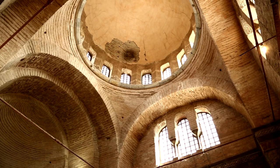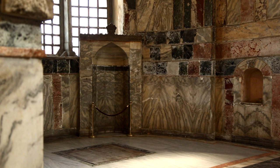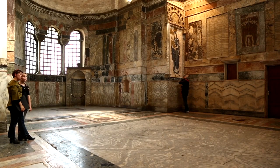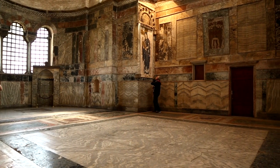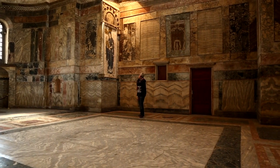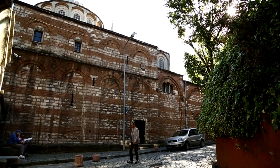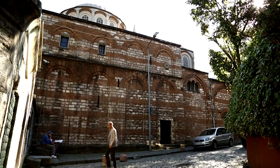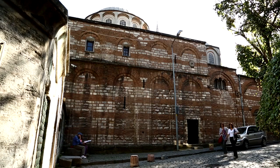The dome has a high canopy in the form of a ciborium carried by 4 columns. There is a mihrab built during the era of the Ottomans within the apse. On the south of the naos, there is a passage connecting the naos to the Paraclesion.